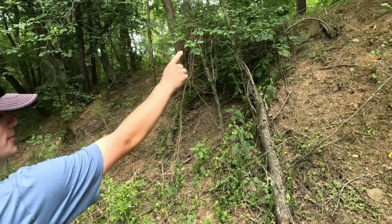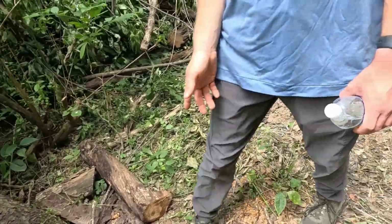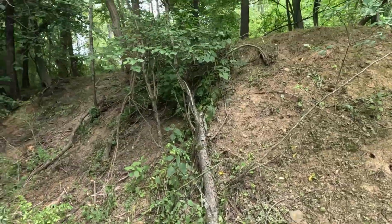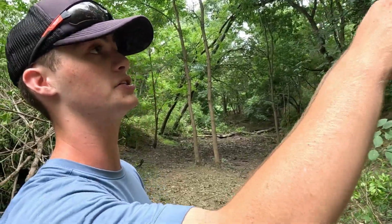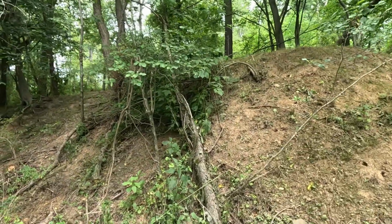I really do. Right here, this is a hill climb. We're actually going to be able to hit it straight on. So we're going to be able to start here and just go straight up and go. I mean, this one is super steep. I'm worried about those trees at the top, though, because I don't want the RC car ramming into that.